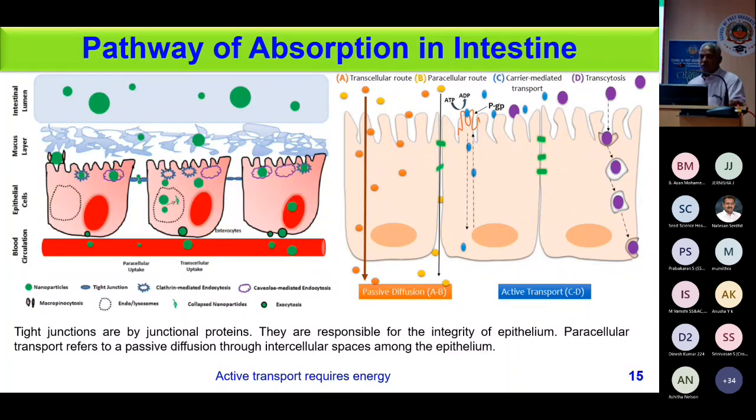You can see here on the top, the intestinal lumen, where all the nutrients are, whatever we have eaten. It goes to the lumen, then the mucus layer, then the epithelial cells in the small intestine, where most of our nutrients get absorbed. Here in the intestinal epithelium, there are four types of transport of nutrients. The first is transcellular, through the cell directly. Next, paracellular, I will come to that later.